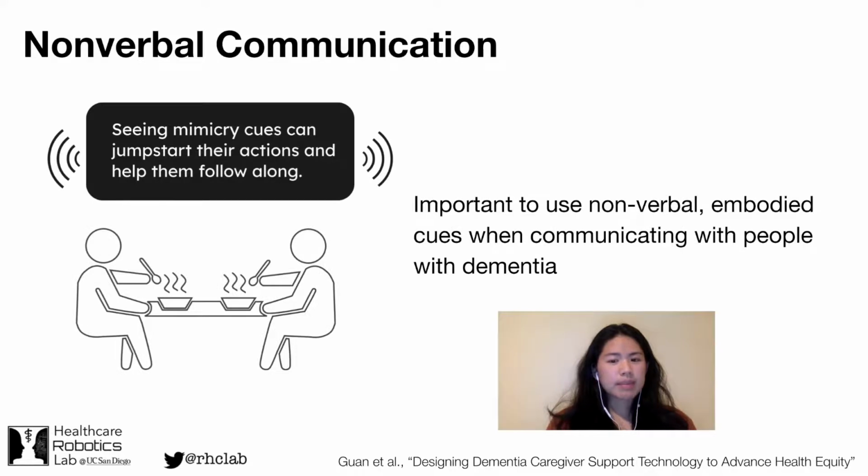The third theme is the importance of using nonverbal embodied cues to communicate with people with dementia. Educators teach caregivers to use action mimicry cues instead of verbal explanations, as these are better understood in late-stage dementia. For example, seeing a caregiver eating can often jumpstart their actions and help them follow along in ways that verbal prompts can't. Technology designs can employ nonverbal cues to help communicate actions with people with dementia.